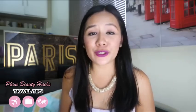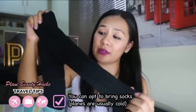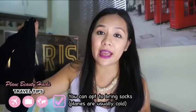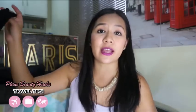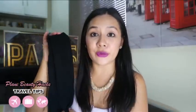You also have an option to bring socks, guys, on your flight, because sometimes it tends to be cold inside the plane, and like what I said, not a lot of airlines provide this one, so you can bring whatever socks you'd like. What I do is I put lotion first and put on my socks so it will be more moisturized.